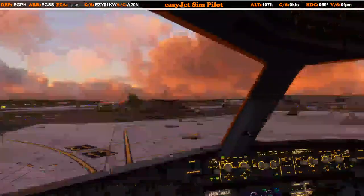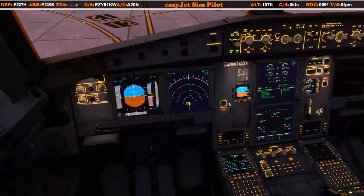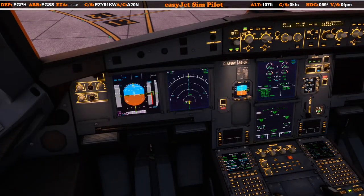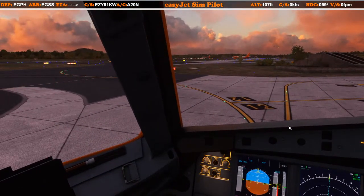Ryanair 1341, request IFR to Oslo Gardermoen. Ryanair 1341, don't seem to have a flight plan, could you file one? Sorry about that, give me a minute.